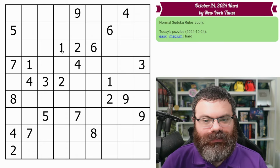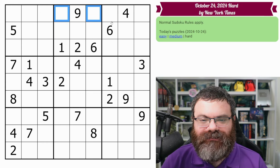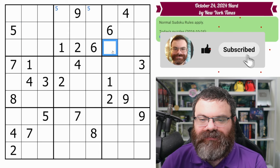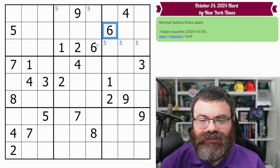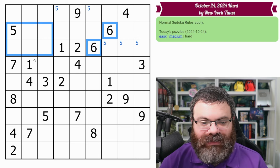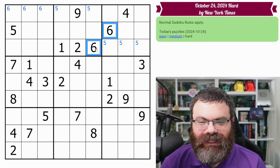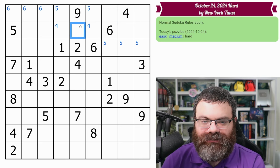All right, this top band, we do have this 5 looking in. That puts a 5 in one of these two. That's going to point into this box along with this 5, putting a 5 in one of these 3 cells. We do have 2 6s. Given all these digits down here, you'd think we'd have a 6, but we don't. So it's a 6 in one of these 3. The 4 looks in here, putting a 4 in one of these 2 because of this 4 here.